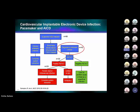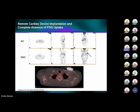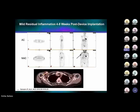Next slide, please. So I'm going to show you some examples now. Again, you see the fused image of CT and PET in the lower part. You can see where the device is, a cardiac device. And again, where the arrow is pointing out, it's photopenic, not attenuation corrected. Therefore, this is a completely negative study, not cellulitis, and no infection at all. Next slide. Here is an example of a patient where you have mild uptake where the pocket is. And again, this was done about 4 to 8 weeks after the device was implanted. You can often see this. You can identify that this is inflammation and not infection, and so you can dismiss this.